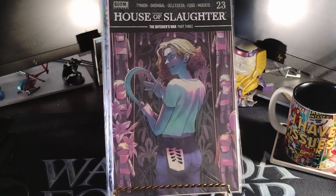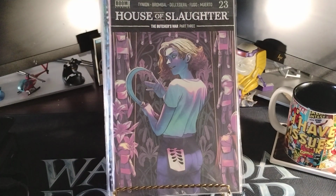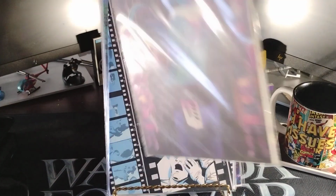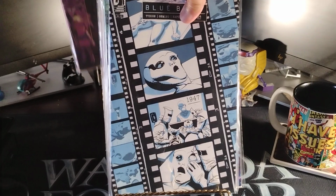This is issue number 37. And then we have House of Slaughter, which is a spin-off series from Something Is Killing the Children, also by James Tynion. This is issue number 23 of that story. All right, issue number 23, and there's issue 20. That's 21. That's out of order there.